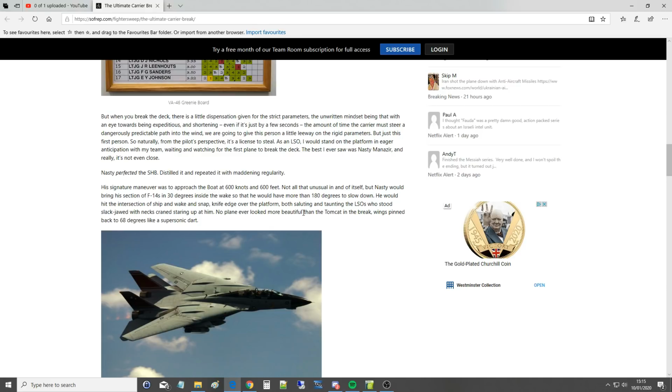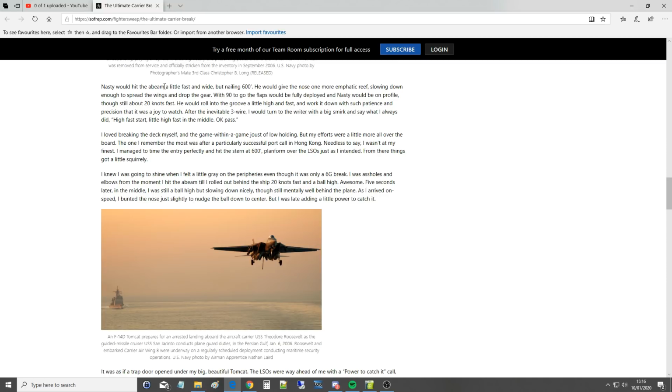No plane ever looked more beautiful than the Tomcat in the break, wings pinned back to 68 degrees like a supersonic dart. Nasty would hit the abeam a little fast and wide, but nailing 600 feet. He would give the nose one more emphatic reef, slowing down enough to spread the wings and drop the gear. With 90 to go, the flaps would have been fully deployed and Nasty would be on profile, though still about 20 knots fast. He would roll into the groove a little high and fast and work it down with such patience and precision that it was a joy to watch.